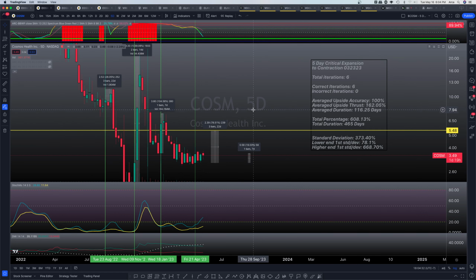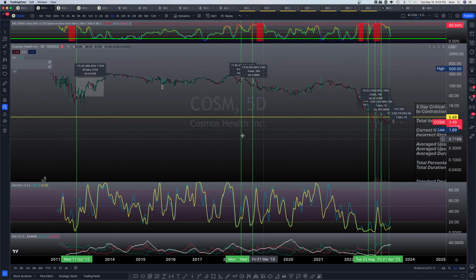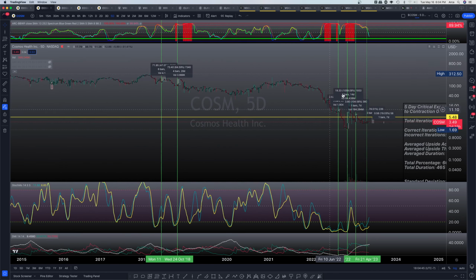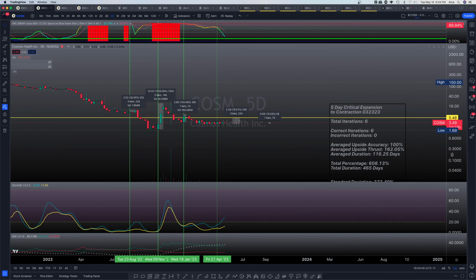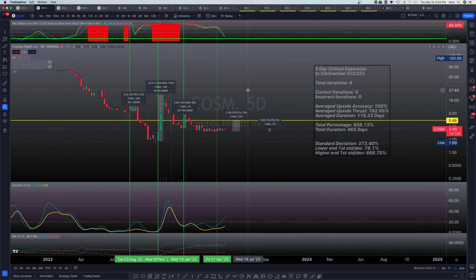Now, it's a 5-day iteration, right? So this can take some time, right? So please remember here, the average was 116 and a quarter days, right? So out of a total 6 iterations throughout the entire trading history of the COSM asset, there have been 6 out of 6 guessed correctly to the upside. Okay, so I know it's 100% accuracy. That's likely to change at one point or another, right? It's not likely for this thing to stay at 100%, right? So, yeah, we don't have that much data historically speaking, right? So this is what we have to work with.